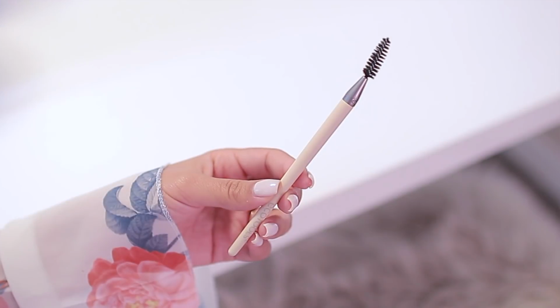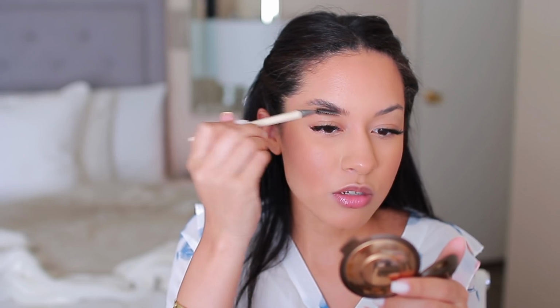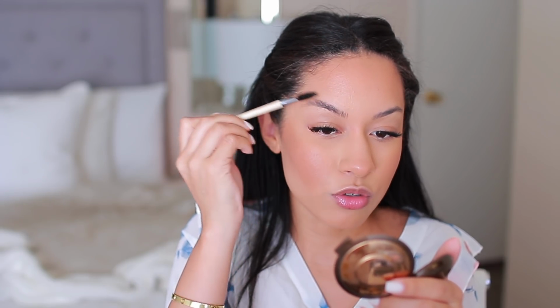For my brows, I'm not going to do too much. I'm just going to apply a little bit of powder. So I'm going to take my EcoTools spoolie and I'm going to brush through my brows just a little bit. And my brows are pretty full, so for natural days I use something like a powder because I don't want them to look too dark or too thick.